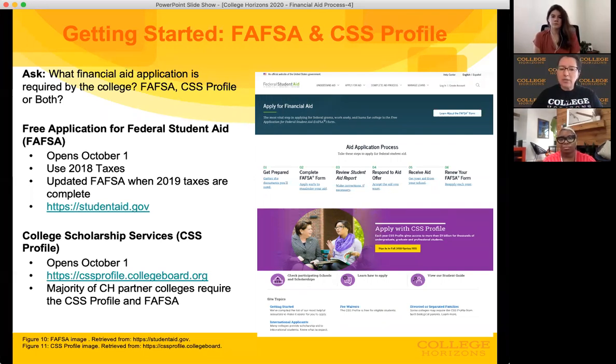Plus, the colleges come up with their own institutional formula when they're calculating the aid that a family is eligible for. So just be aware, you've got to ask the colleges that your child is applying to, in terms of financial aid, what type of financial aid application is required by the college: just the FAFSA, just the CSS Profile, or both of them.